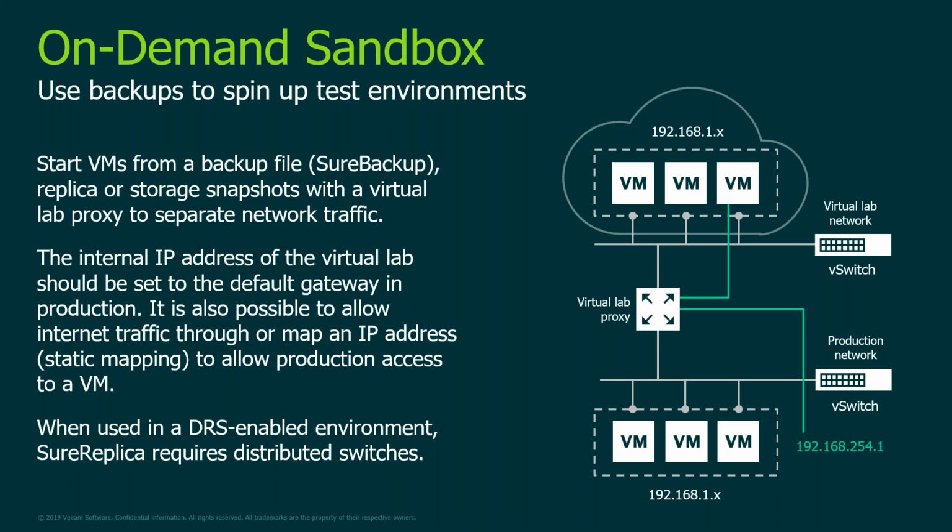So with on-demand sandbox, you have an environment which is up and running, and you can even, during normal working hours, test any patches or whatever you want to test in a virtual environment which is fully fenced off from your normal environment. You can play around, do update testing, do whatever you want. And from there, if you don't need it, you can either throw it away, or if you see that you need it again for something, either shut it down or even make it productive. So those are some ideas of what you can do with all the advanced functionalities from Veeam.